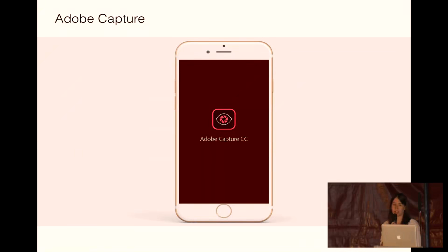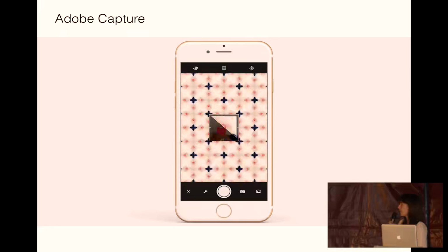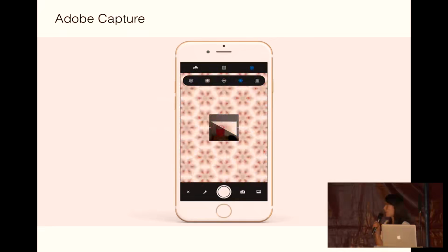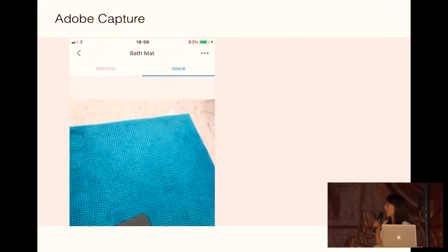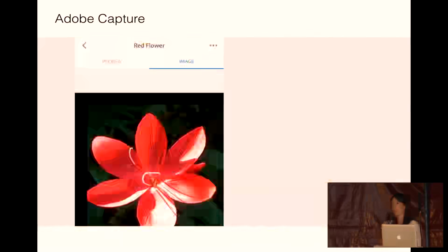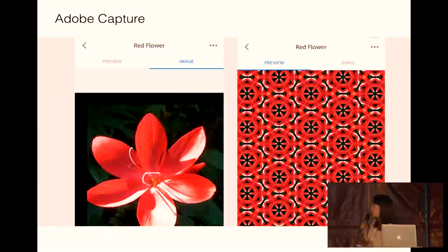I found it really hard to know what to print when I had a completely blank canvas, so the Adobe Capture App is great because it turns a photo into a repeating pattern with some surprising results. The Adobe Capture App uses your camera on a smartphone, and then you can change the aperture and it changes the pattern. So this is a bath mat that creates a pattern like this, and which could be used for making shower curtains that match. And then this is designed from that flower.